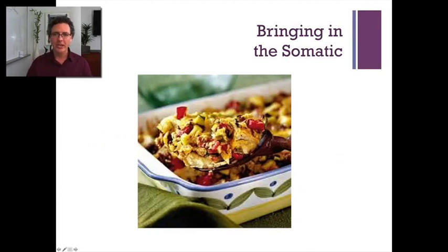So here we have a nice, beautiful casserole. Let me give you a story to put this in context. Let's say I have been invited to a potluck dinner with my friends. I am a vegetarian, and so I see this as an opportunity. This is an opportunity to show my meat-eating friends that, in fact, vegetarian food can be pretty good.